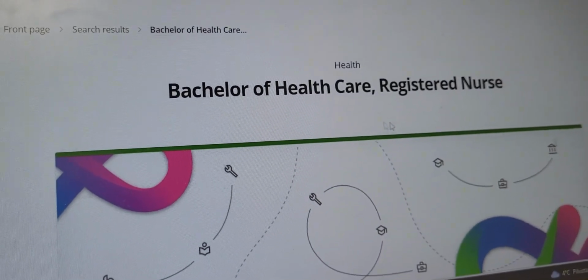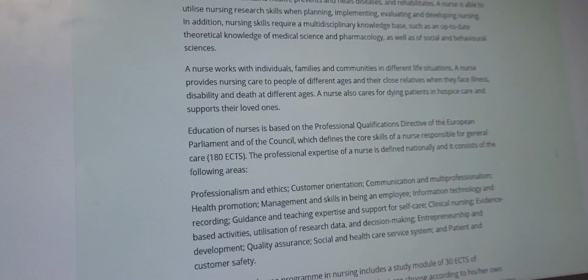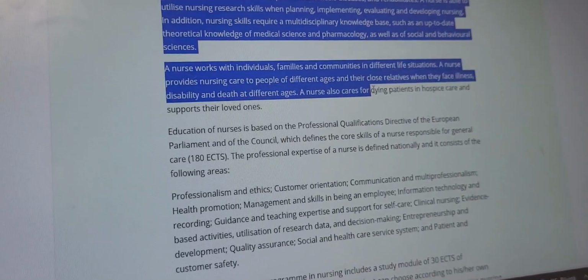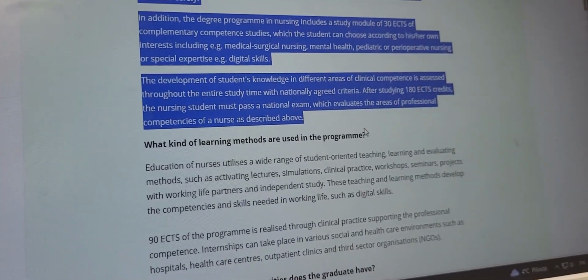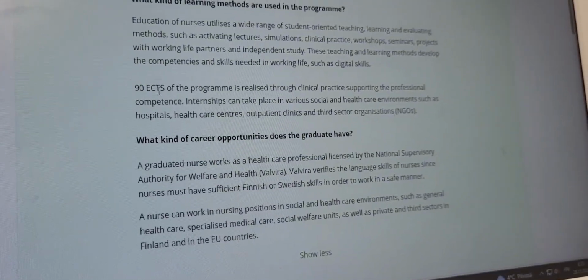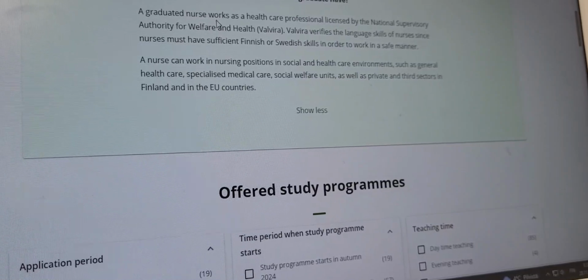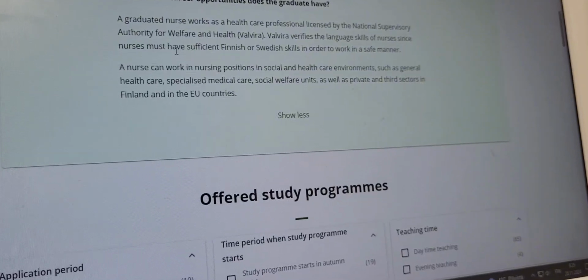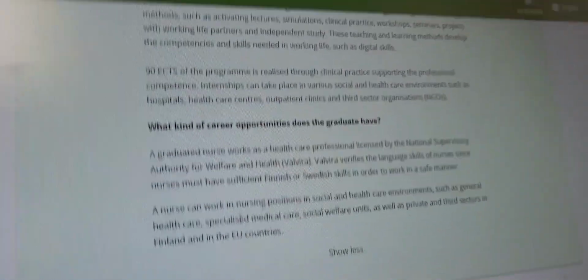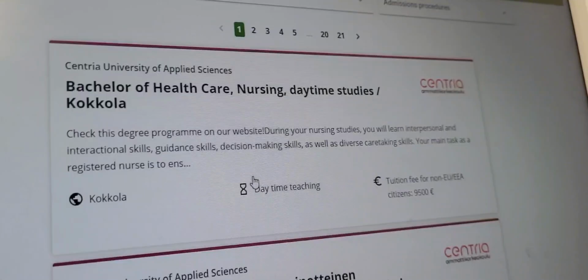Bachelor of Healthcare Registered Nurse, and here you are explained the description. Who is a nurse? The competence of a nurse. What kind of learning methods are used in the program? Here they are, 90 credits. And then here, a graduated nurse works as a healthcare professional licensed by the National Supervisory Authority of Welfare. You can see all this. These are the things which are very much important to check. And here we have the courses.